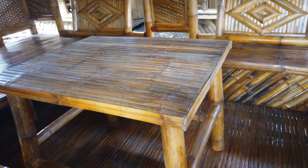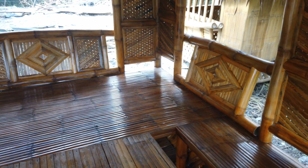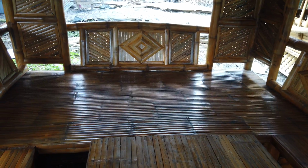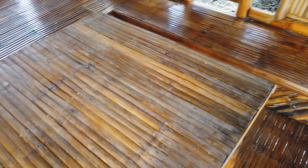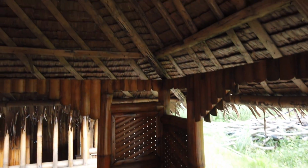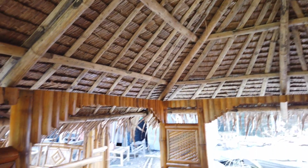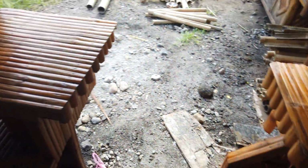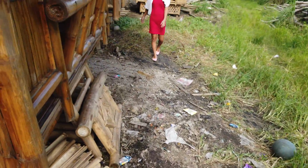But I want you to check this out. This one has a table, and folks, you could basically live in here. Like, I mean, this is a queen size bed basically. You could sleep over there. This is the kitchen. You know, put you a little grill over here on this end. And a lot of people run electric, so you hang some electric lights. A little table, another little table. 600 US on this gem of a Bahay Kubo.